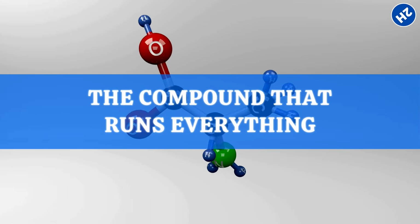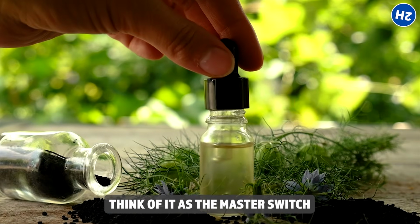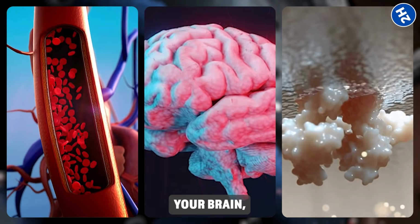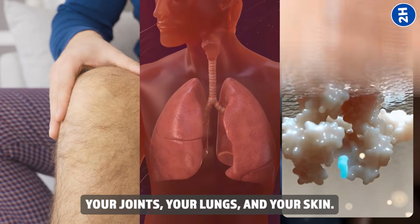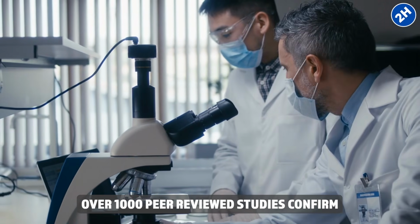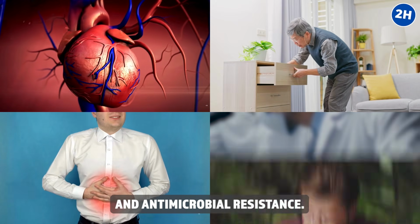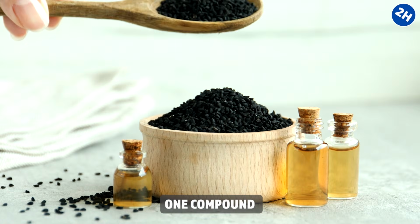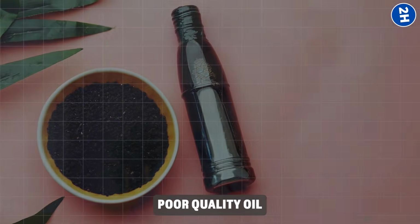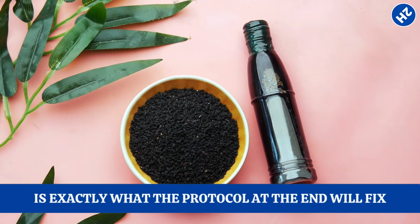The compound that runs everything. The compound is called thymoquinone, TQ for short. Think of it as the master switch inside the oil, one molecule that simultaneously signals your blood vessels, your brain, your immune cells, your joints, your lungs, and your skin, not sequentially, all at once. Over 1,000 peer-reviewed studies confirm its action across cardiovascular disease, cognitive decline, metabolic disorder, and antimicrobial resistance. One compound, every benefit on this list runs through it. And the reason most people see no results, poor quality oil with thymoquinone destroyed before the bottle was sealed, is exactly what the protocol at the end will fix.